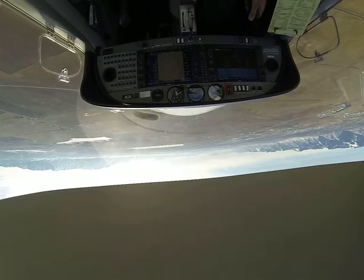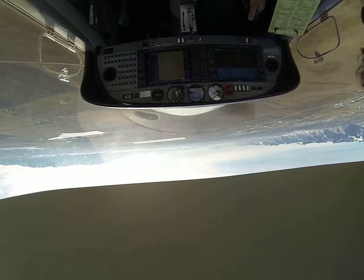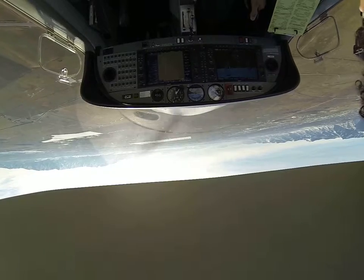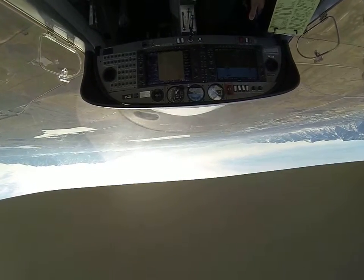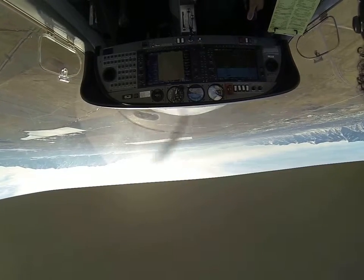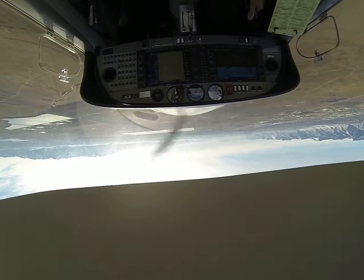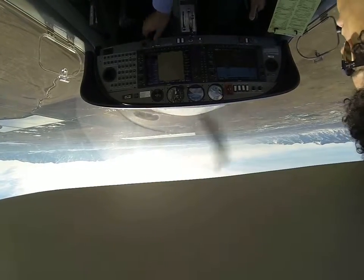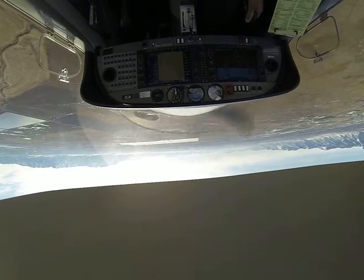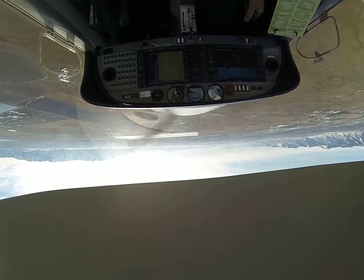Traffic, where are you at on the downwind? I'm just across the number for runway 28. Downwind traffic, where are you at? Cross number 28. Secondary traffic, just 350, 6.5 miles southwest of the field, 1,600 feet northbound.